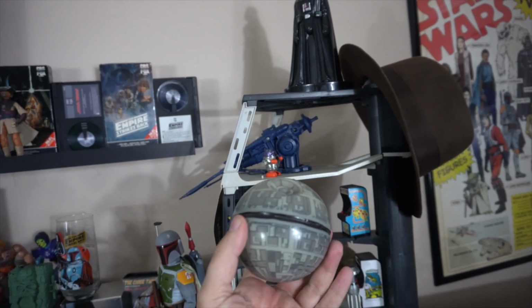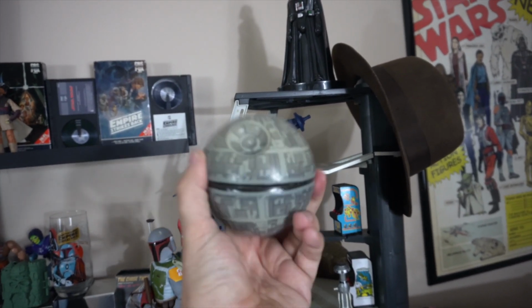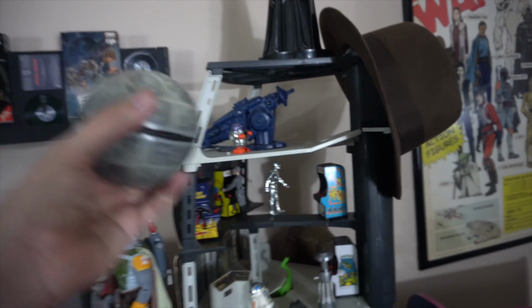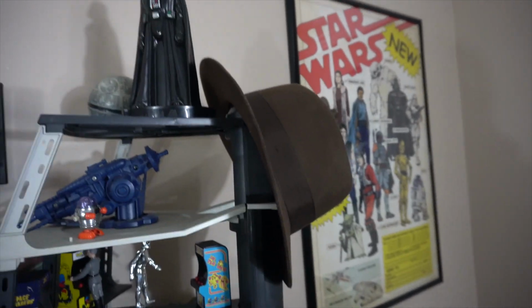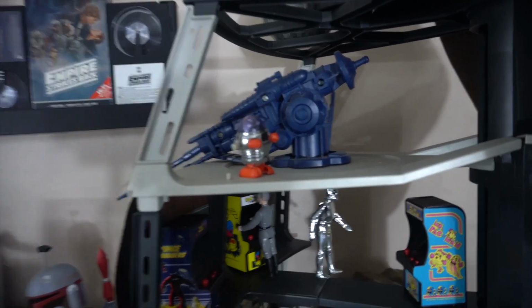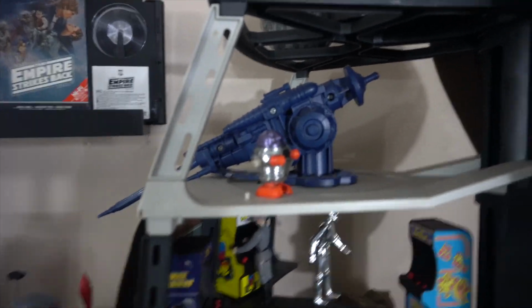I bought this at a Disney store, downtown Disney, Orlando, Florida. I was going to give it to Russ. So I'm going to buy this, take it back. Bought me some other stuff, but I ended up keeping it myself because I liked it so much. And of course, this is an Indiana Jones hat, Fedora, that one of the fans of the channel sent me. Another fan, not the same one, sent this little robot here, which I really like.